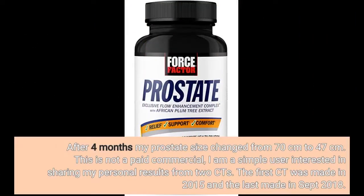After 4 months my prostate size changed from 70 centimeters to 47 centimeters. This is not a paid commercial, I am a simple user interested in sharing my personal results from two CTs. The first CT was made in 2015 and the last made in September 2018.